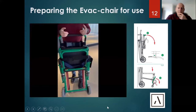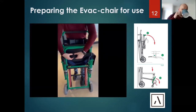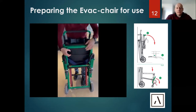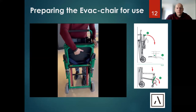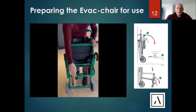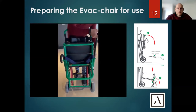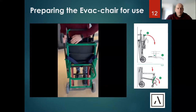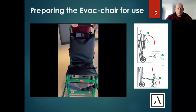To open up or unfold the chair, release the seatbelt, as this acts as a folding system. Once you release the seatbelt, it should open automatically. If it doesn't open, then use the release cable underneath to open it. Tip the green support bar forward, and then use the lock pins. Extend that out, and lower it down to position.